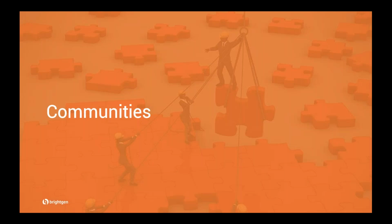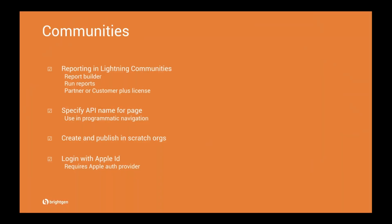Moving on to communities. Reporting is now available in Lightning Communities, so users can view reports and they can create them via the report builder, as long as they have the partner license or the Customer Community Plus license. So it's the more expensive end of the licenses that you need to do this. You can specify the API name for a page so that you can use it in programmatic navigation.